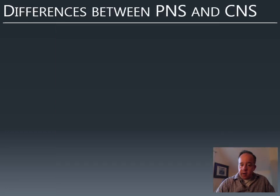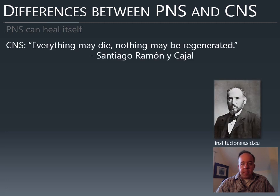So the peripheral nervous system is pretty good at healing itself. Not perfect. No system of the body is perfect at healing itself. But if the damage is fairly minor, or even almost major, it can heal itself. The central nervous system is a different story.